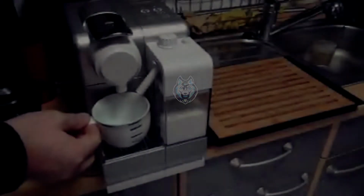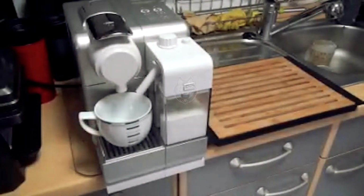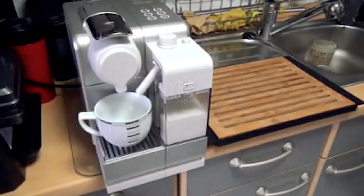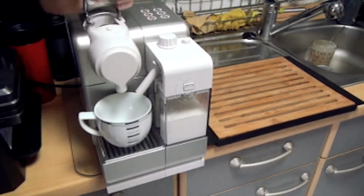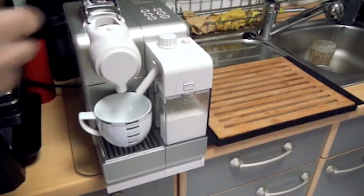Choose between 6 coffee selections and milk recipes using the tactile control panel. Lattissima Touch offers endless possibilities in preparations, including those with your own touch. So don't be surprised if you start collecting friends along with your recipes.